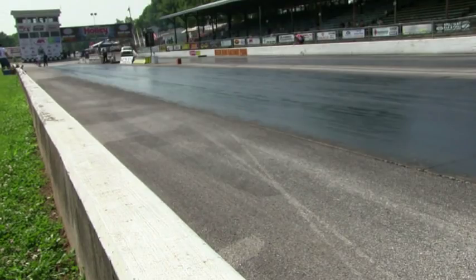'56 Chevrolet coming up here in the right lane. We're saying, hold up, guys. Shut them off.